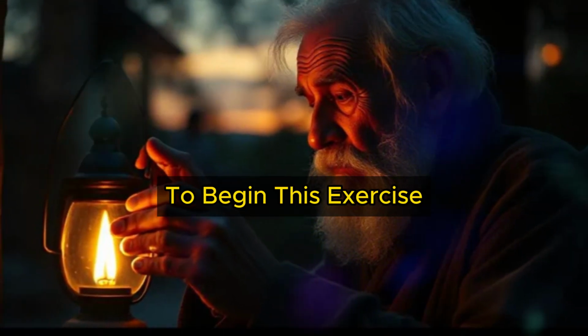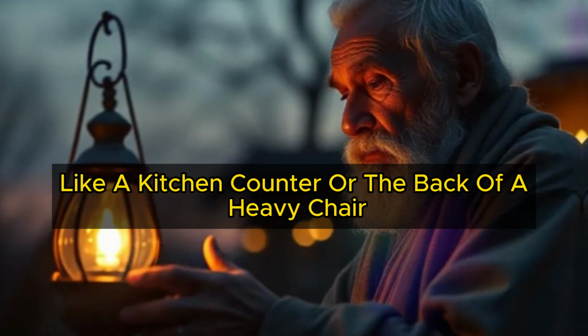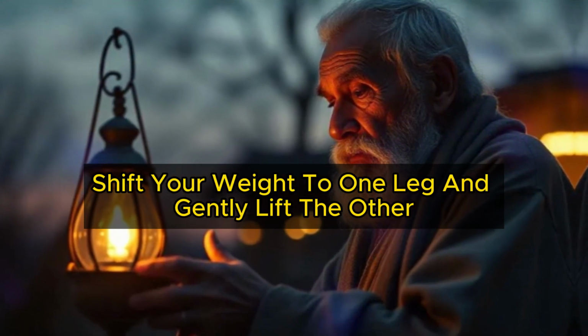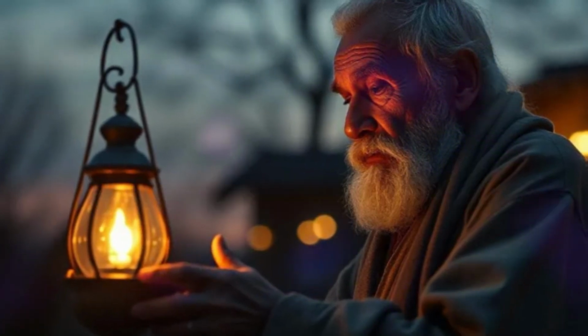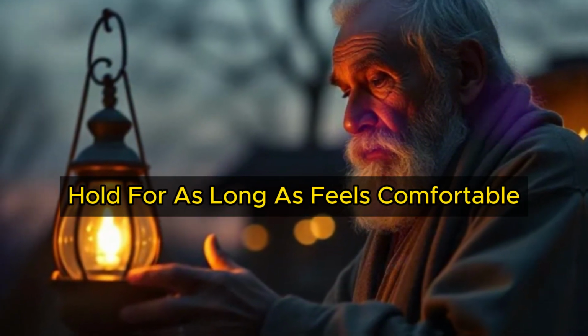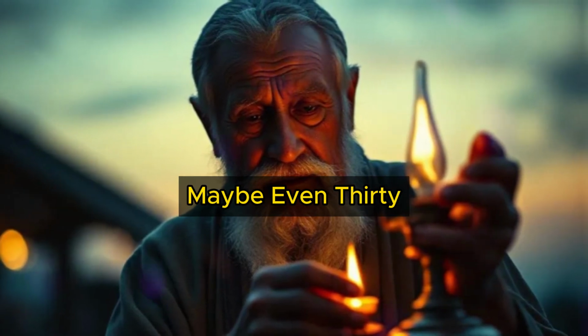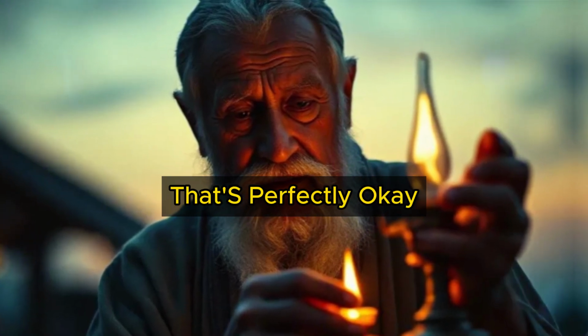To begin this exercise, start by standing near a sturdy surface, like a kitchen counter or the back of a heavy chair. Shift your weight to one leg and gently lift the other just a few inches off the ground. Hold for as long as feels comfortable. 10 seconds, 20, maybe even 30. If you need to touch the counter, that's perfectly okay.